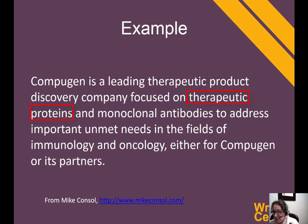Therapeutic proteins, monoclonal antibodies, those are very specific terms that one could probably label as jargon. So this passage suffers a little bit from jargonitis of very specific language. Immunology and oncology might also not be as well known to the public as to people in the medical field. And remember, this is coming from the mission statement on the company's website. So a lot of information that's very unclear and difficult to understand.